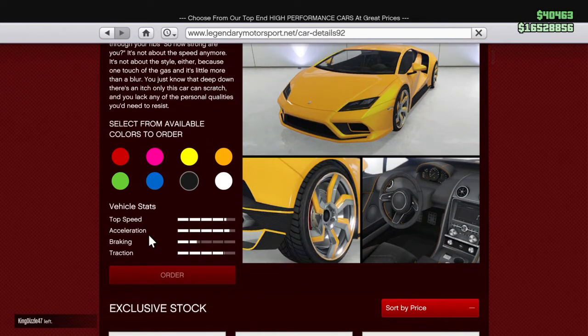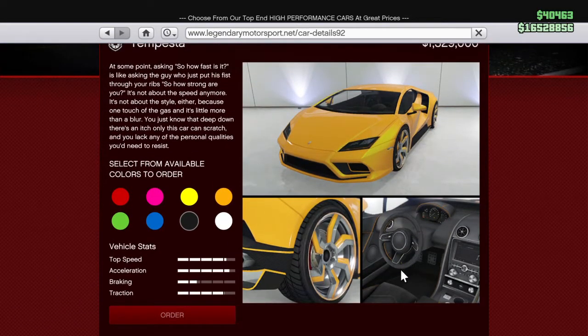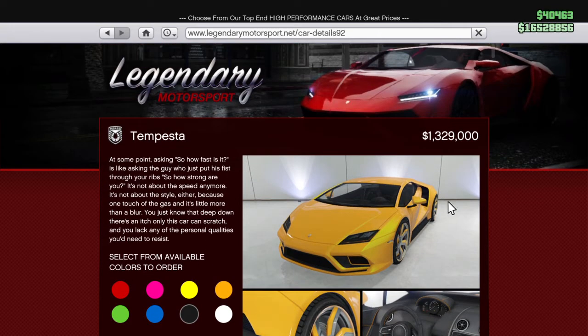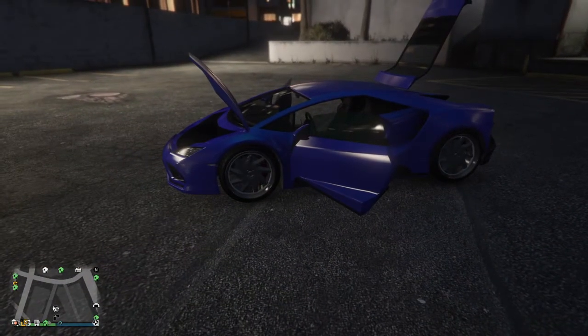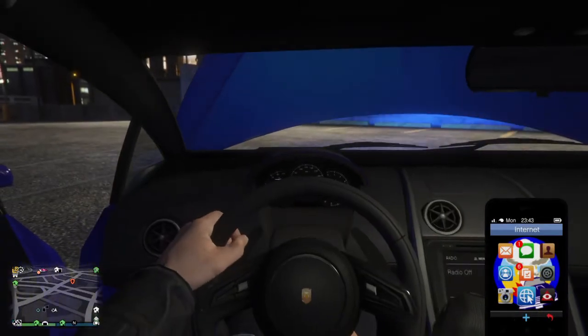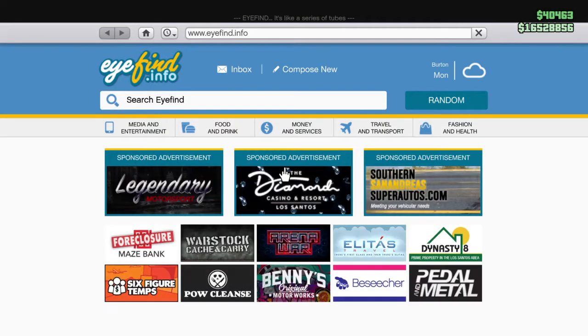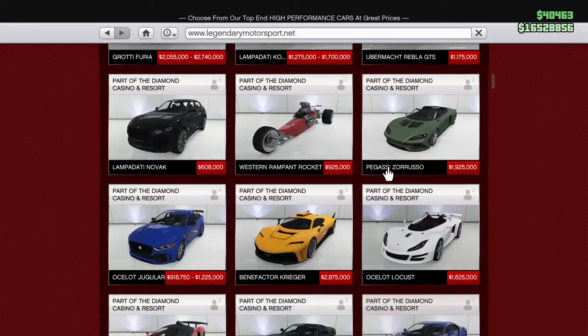Select from all them colors. There's all the stats: top speed, acceleration, brake, and traction. They try showing it. Like I said, this interior is just the worst. I hate it. 1.3 million. Compared to today's inflated prices, that's not bad at all. And the funny thing, as I'm gonna mention, is this exact interior is actually on the McLaren Senna, which is, I think, the most expensive car in the game now.